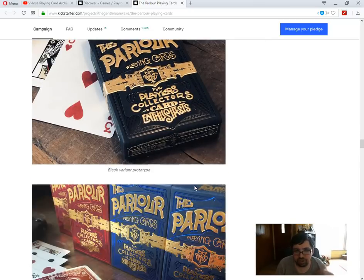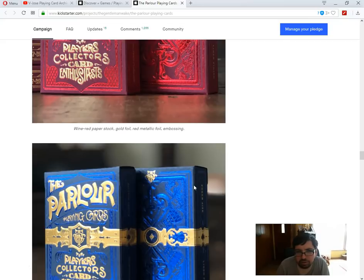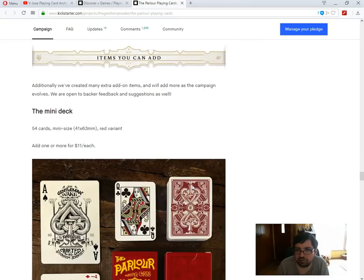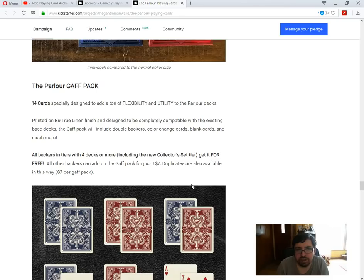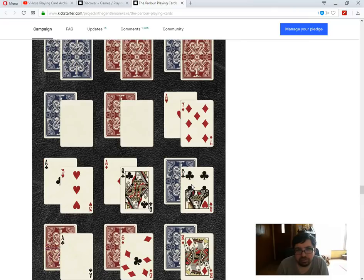Beautiful decks. I do like them. I don't like that it's costing me over $100 Canadian for 5 decks, 4 decks, and a mini deck. And then there's also a gaff pack. There you see the mini deck. It's a cute little mini thing. Why not? I don't like that it's costing me that much money. And here you see the gaff pack. 14 different gaff cards.